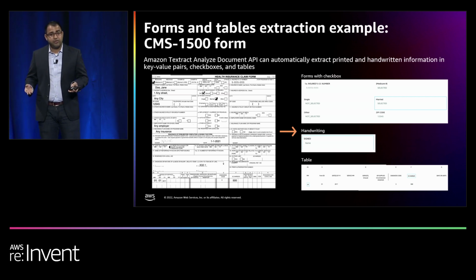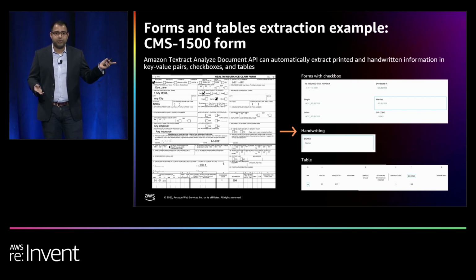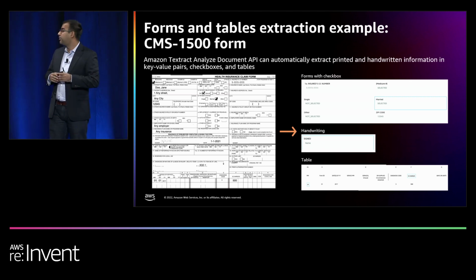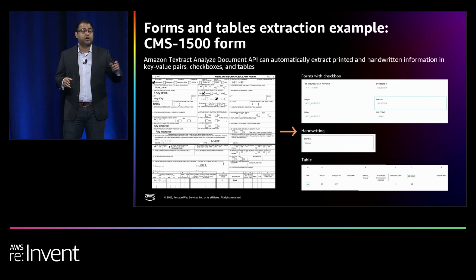Now, handwriting is another thing that we support. So in this example, the patient actually signed their name in the signature field. And you can see that that itself was extracted accurately and again displayed as a key value pair to maintain that relationship.